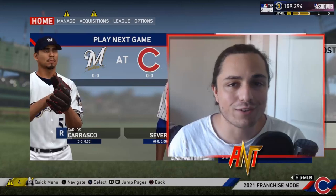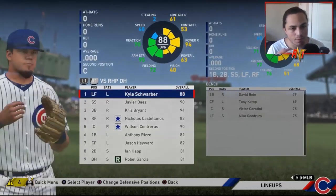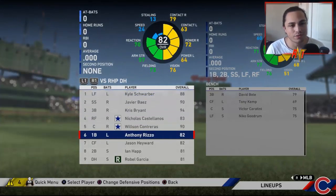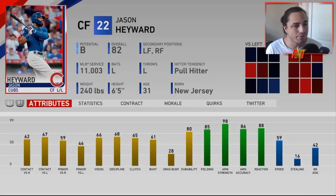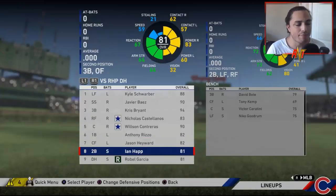Alrighty, so final season with Castellanos on the Cubs. Let's take a look at the lineup now. So offensively, we look really strong. I mean, Rizzo, 82, is okay. Hayward, maybe we trade Hayward, try to find a new center fielder who actually has a little bit of pop off the bat.